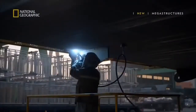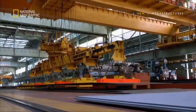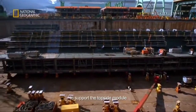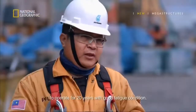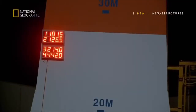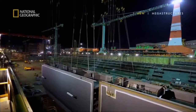But it needs to do more than just store the gas. For this FLNG project, the hull that we designed is basically to support the topside module to be operated for 20 years with good fatigue condition. This hull has to withstand over 48,000 tons of steel that will make up the processing plant.